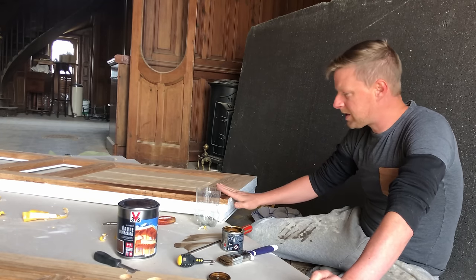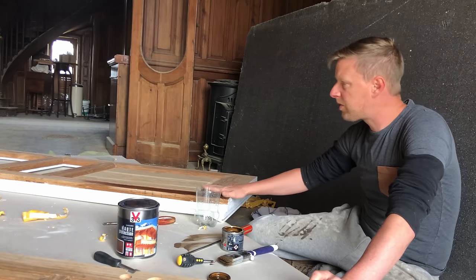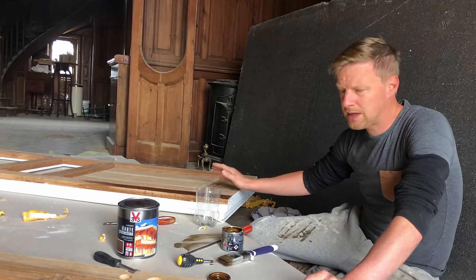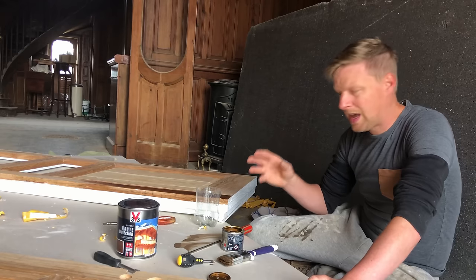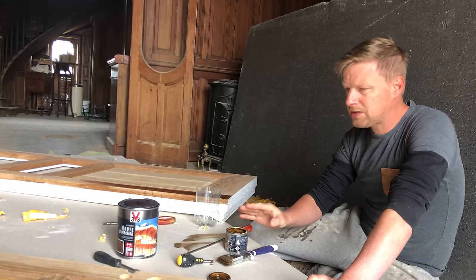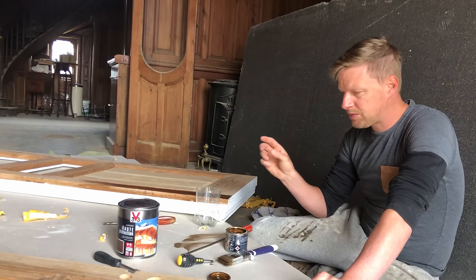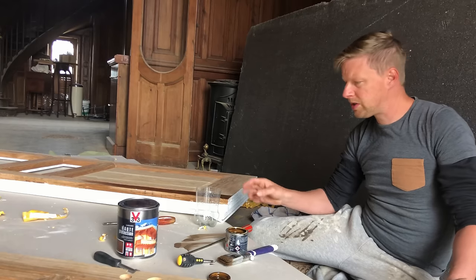So I've just tried a little bit there. Obviously it looks lovely with the colour of the wood in here. But for the first coat, all I'm going to do is water the stain down just so it can soak into the wood as much as possible and give as much protection. So I've just got my little tester pot of the stain first, so I'll use that one. I'm just going to pour that in and mix it with some white spirits just to water it down.